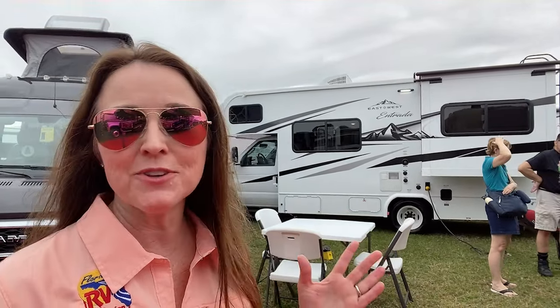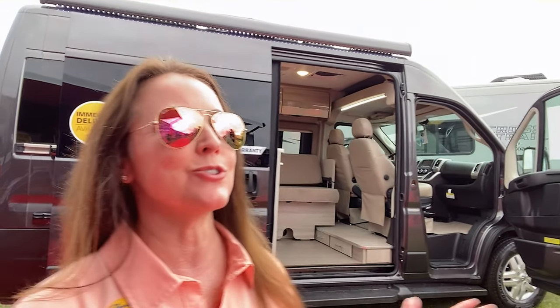You know what I love about being at the Tampa Bay Fall RV Show is just the wide selection of RVs. I mean, there is literally every type of RV you could want to look at here. And one of the things that I'm noticing is most of the RVs say immediate delivery available, which is phenomenal. I know everybody's concerned about, oh, you know, we can't get RVs, but these are all ready to go.